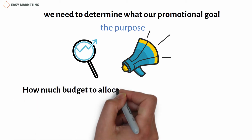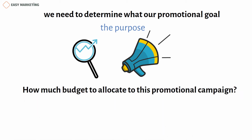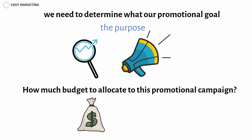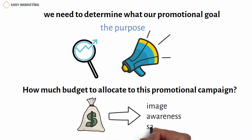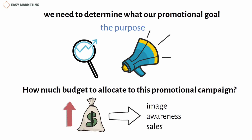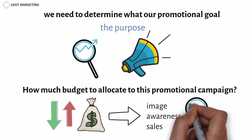After determining the target audience and goals, in the third step, we need to know how much budget to allocate to this promotional campaign. Of course, if the company is new to the market, then advertising costs will be focused on image, awareness, and sales. Naturally, in this case, the promotional cost will be high. In the following periods, the company's awareness expenses will begin to decrease relatively and will focus mainly on sales.